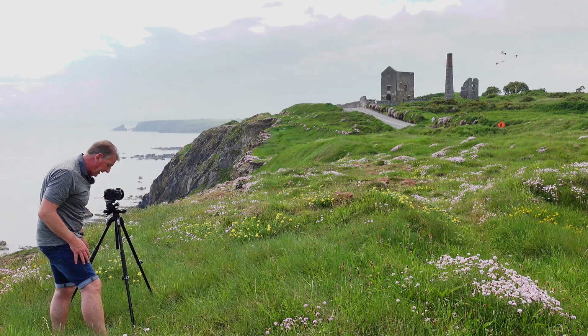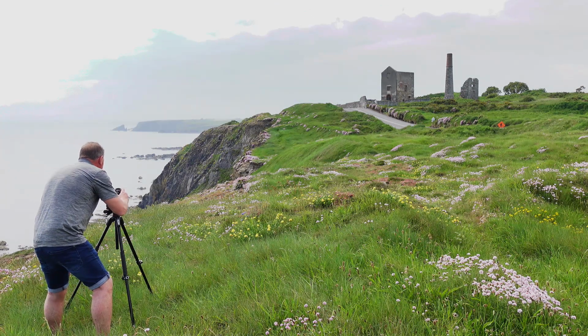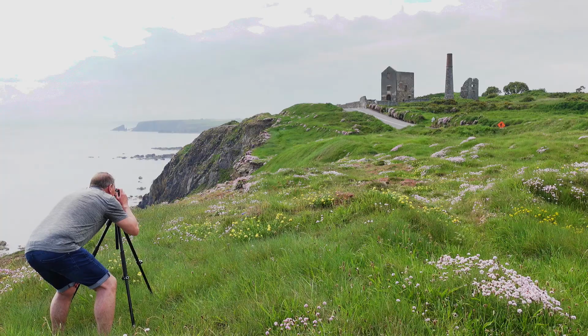Now one of the problems I'm having here is that the ground is really spongy. So I've got to be really careful that I'm not disturbing anything as I take the shot.